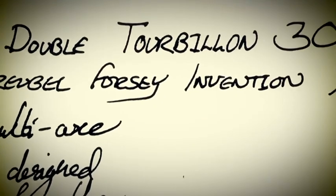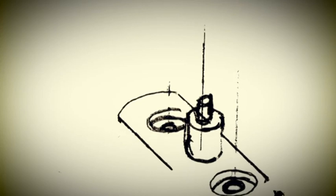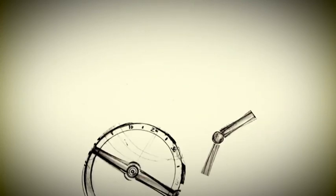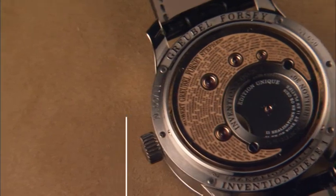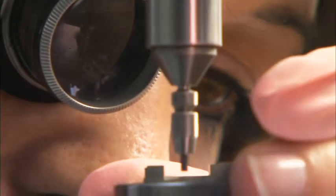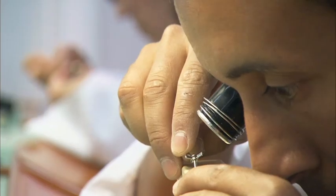Robert and I didn't seek to try and compete with other watch brands. There's so much choice for whatever people need today. We wanted to create something which brought together the invention and which was really a vehicle for the invention itself. Watchmaking for Greubel Forsey is a rare mixture of art, science and mechanics.